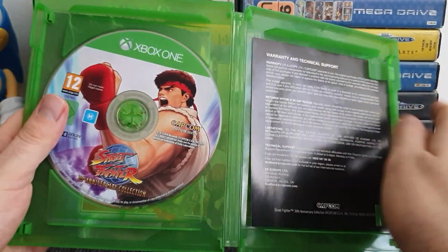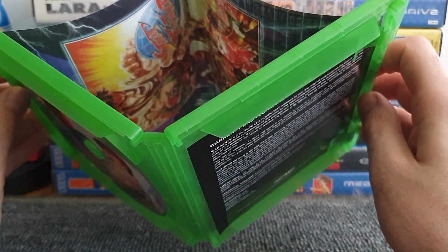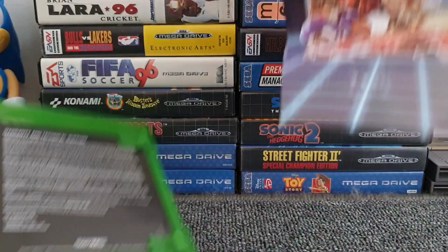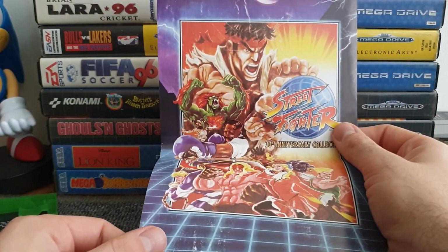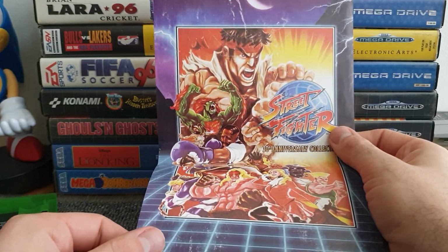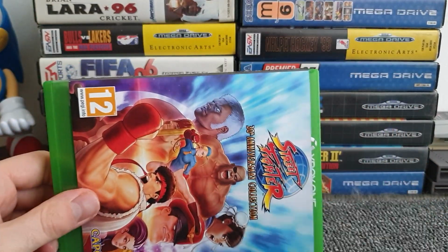And if I remember rightly, there's some inside art there. Look, it's a shame that is actually not a separate poster, because that would be really nice. In fact, you know what? Let's just try and get it out. There we go. That is absolutely beautiful. I really like that. As I say, it's a shame that it's part of the box artwork and not a separate poster. But there we go. As I say, I bought it from you, so I know it's complete. So there we go. I'll pop that back in a minute.